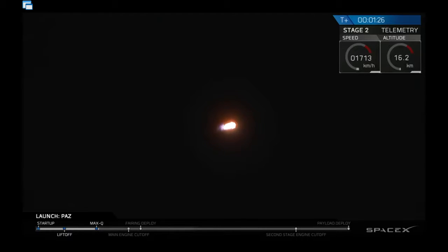Okay, we're roughly a bit past halfway to Mach 1. 2,000 kilometers an hour. We're at 23 kilometers. We just passed through our maximum aerodynamic pressure, max Q. That Falcon 9 rocket is now throttling back up to full speed as it ascends through the atmosphere.